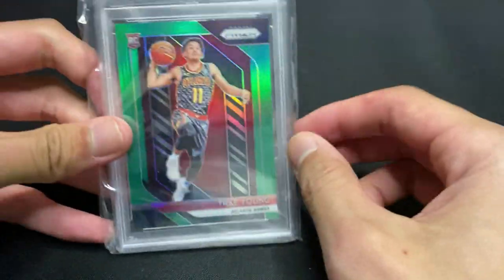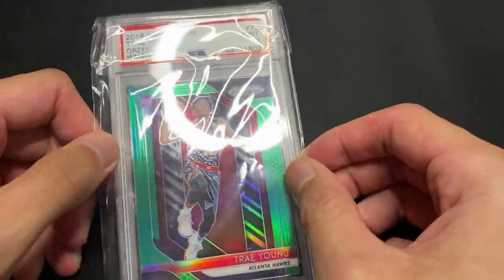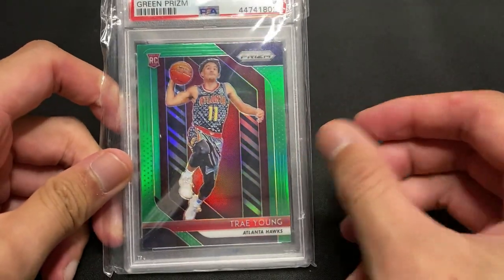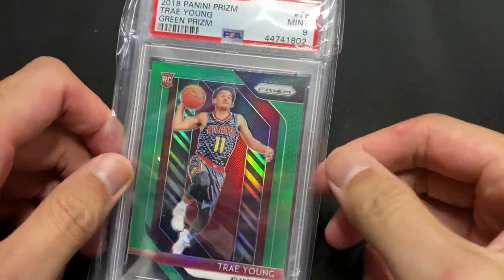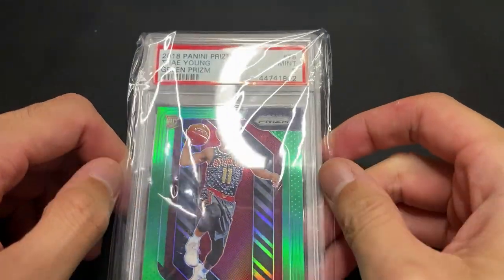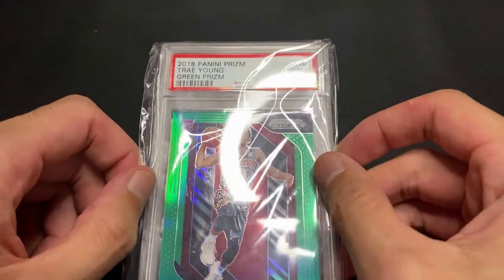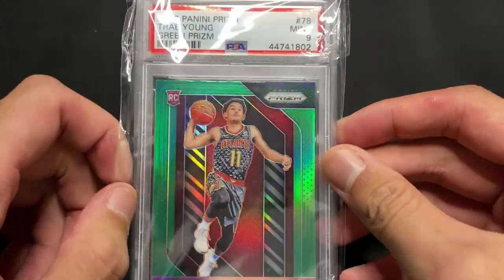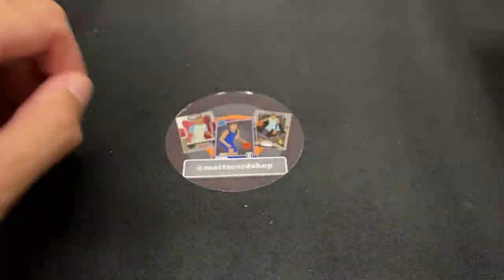Next, some beautiful slabs. So Trae Young, Green Prism, PSA 9. I got this because I looked at market movers and I wanted to buy some more Trae Young with the dip. And I compared his cards to Luka cards, and this one was supremely undervalued when you were looking at the ratios. So I think I got this one for $200 US. Compared to the Luka, Green Prism, PSA 9 is undervalued.